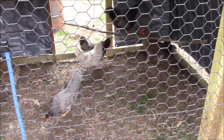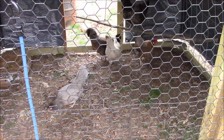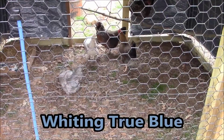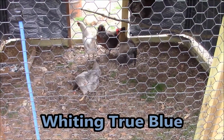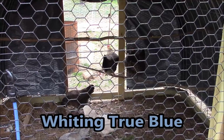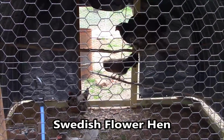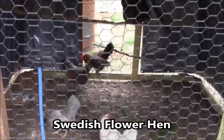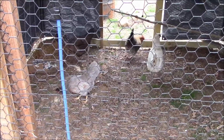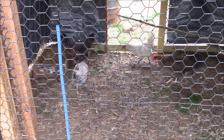And off of Craigslist in the area. They're 1 year old. 4 of the 5 hens are Whiting True Blues. That's their breed. And one of the hens, the one that just jumped up with the big old comb on top, is a Swedish Flower Hen. So 1 Swedish Flower Hen and 4 Whiting True Blues. And the Whiting True Blues lay blue colored eggs. The Swedish hen, they're all buddies, so she came with the other 4. And that's cool with me.